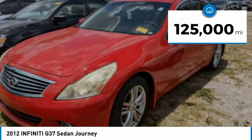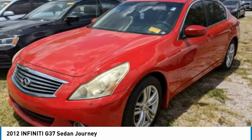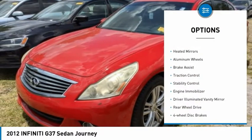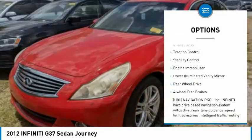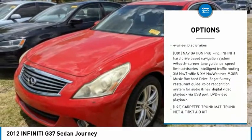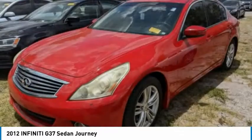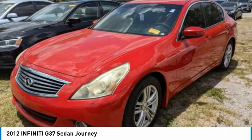This vehicle has less than 125,000 miles. Here are some of this vehicle's great options: tire pressure monitor, heated mirrors, aluminum wheels, brake assist, traction control, stability control, engine immobilizer, driver illuminated vanity mirror, rear wheel drive, 4-wheel disc brakes.